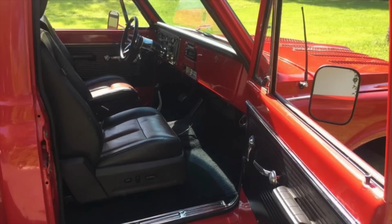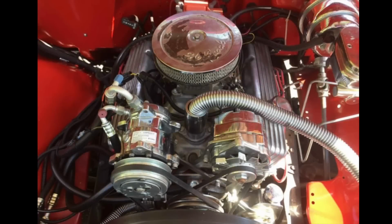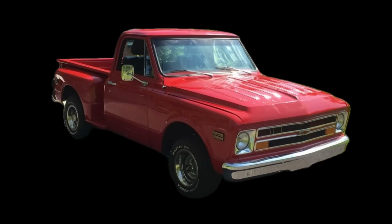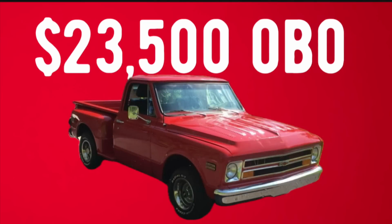new weather stripping. This truck has been customized from bumper to bumper, showcasing a glossy red paint job over a solid body, including a custom louvered hood and tailgate, a brand new black wood bed deck, and a sporty black leather interior with a floor shifter. The highly chrome detailed engine compartment and brand new tires complete the package. The seller's asking $23,500 or best offer.